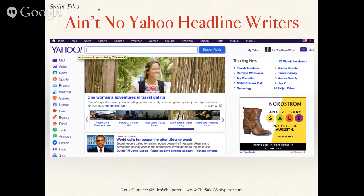Next, a couple more sources for you. Yahoo. Okay, as you see there, one woman's adventures in travel dating. So, one entrepreneur's adventures in the search for the perfect CRM. One entrepreneur's journey and adventures in building a blog that works. Okay, but again, you see there just underneath her picture over to the right, 1 to 5 of 100. Okay, passenger's Facebook post. Tiger barely makes the cut. So what can you pull from? But again, you don't have to just start from scratch. You see over there in the top right, trending now. Farrah Abraham, MSNBC prank call. So stuff's everywhere, okay? They're everywhere.